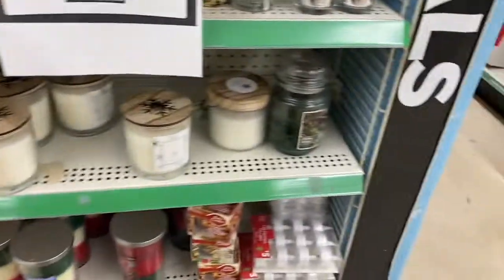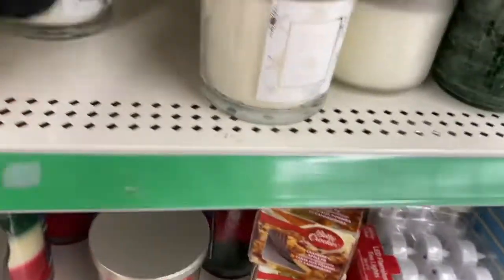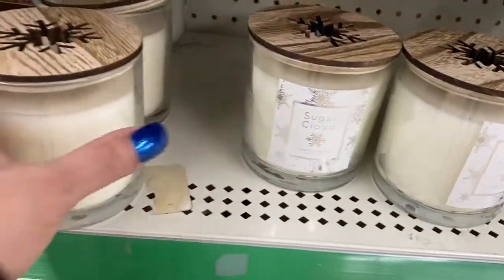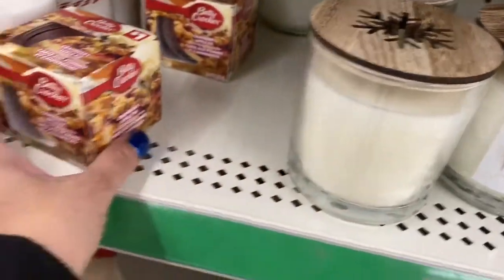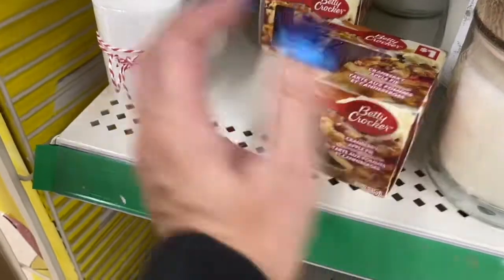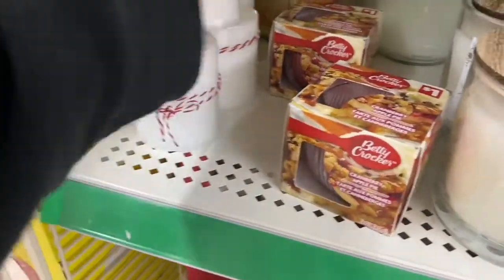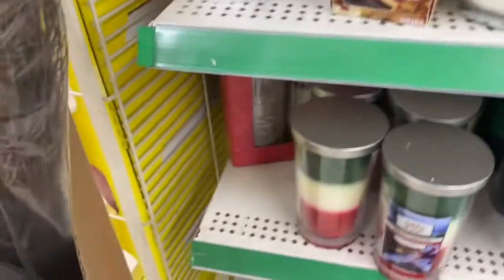Let me see if I can move this over. Okay. Let's see. So sugar cloud. So these are really nice. This is cinnamon apple pie by Betty Crocker. Those are $1. And then I'm loving those candles with that baker's twine. So each of those are $1.